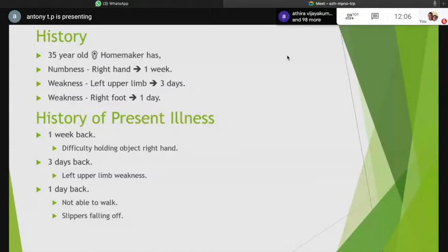Phalen sign. Okay. Any other sign? What is Tinel sign? Tinel sign is when you tap the nerve, you get tingling along the nerve distribution. And what will happen if you lift up the hand and keep it over your head, or hang it down? Numbness increases when you put it above the head.